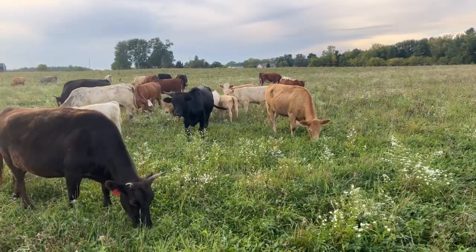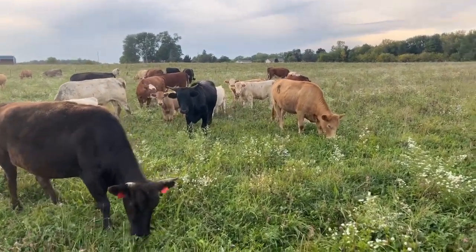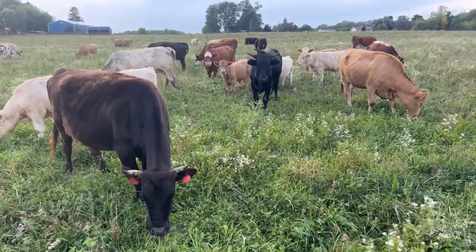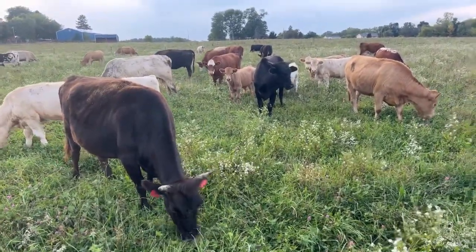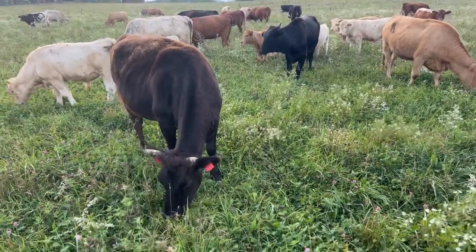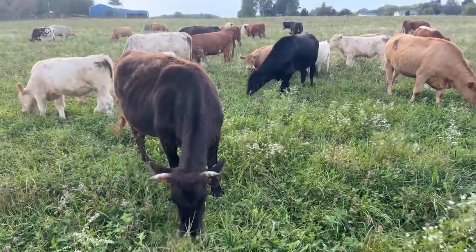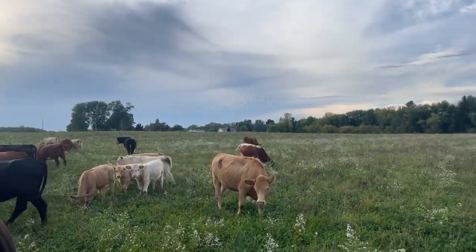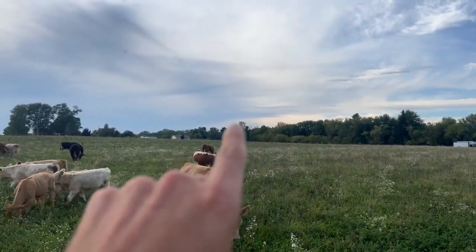I'm in Michigan, southwest Michigan. About 26, maybe 30 miles inland from Lake Michigan. You got a lot of field birds. They must be doing their migration.